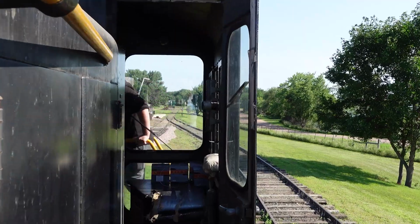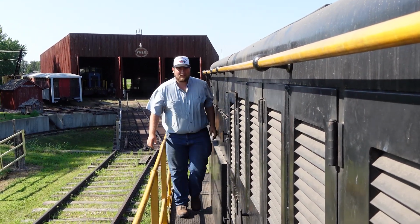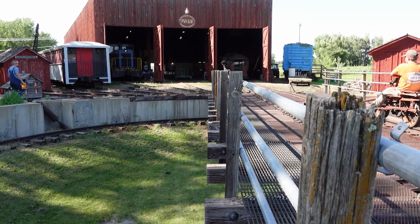Climbing into the cab along with 5 other guys was a tight fit, but the ride was definitely worth it. We did a lap around the Prairie Village that Jordan and myself will remember forever. We both had cameras handy to document the occasion, so sit back and enjoy the ride with us in the cab of this unique Baldwin.